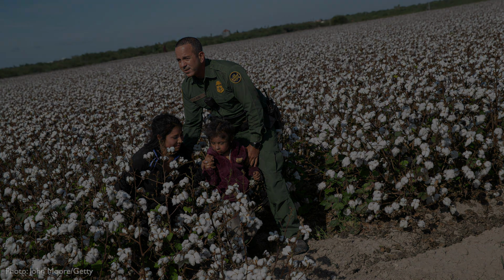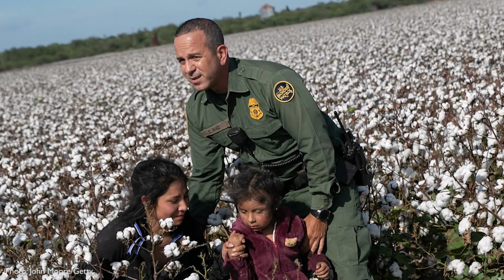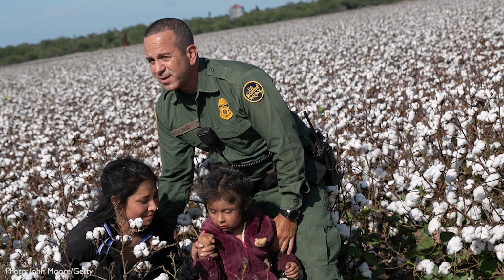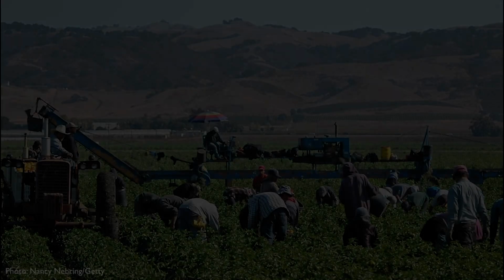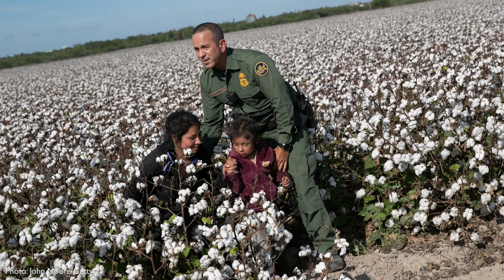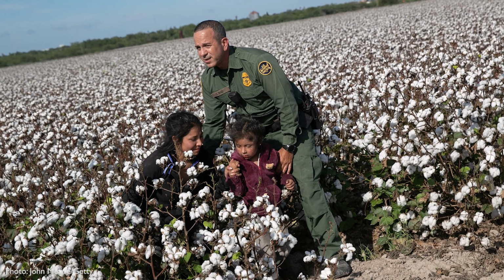Couple other things I want to say about this photograph. There's a real irony being depicted in the photograph of people being captured in an agricultural field, which is itself a space where so many migrants have come to work and try to earn a living, and they've escaped to the United States in order to be employed. The second thing is this is also a man, a woman, and a child.